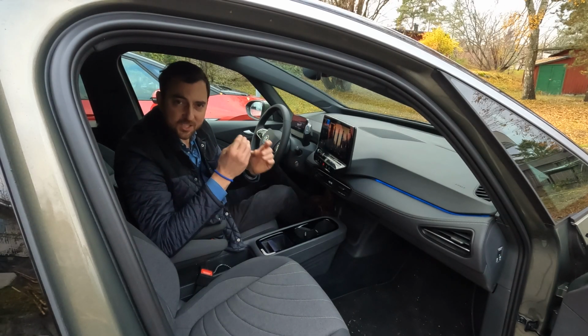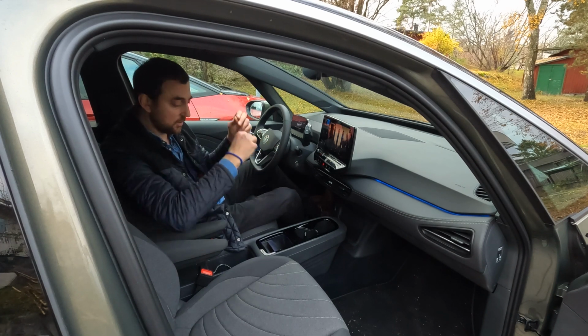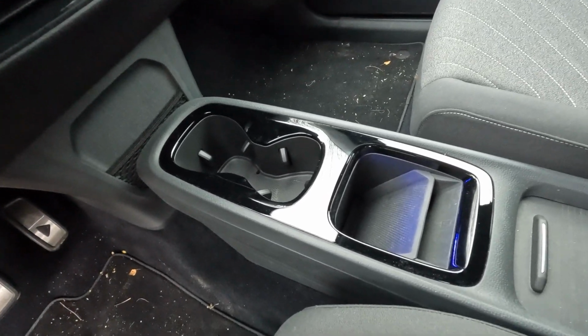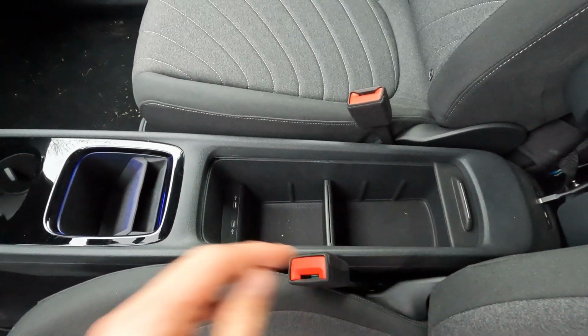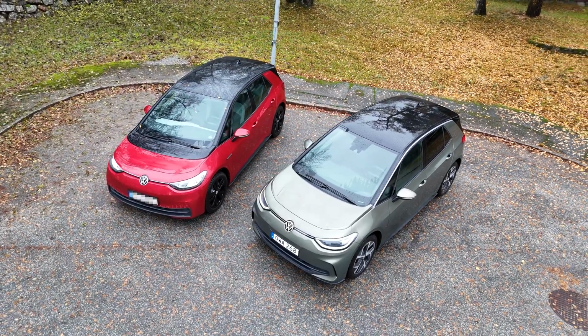So these are the actual changes on the inside of the Volkswagen ID3 updated version compared to the old version. The central console looks exactly the same with the piano black, the Qi charger, the 2 USB-C ports here at the front, 2 USB-C ports at the back. No changes in that manner. Everything else looks exactly the same as in the old car.